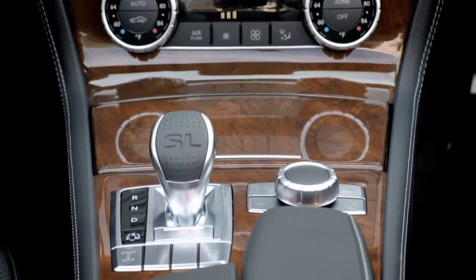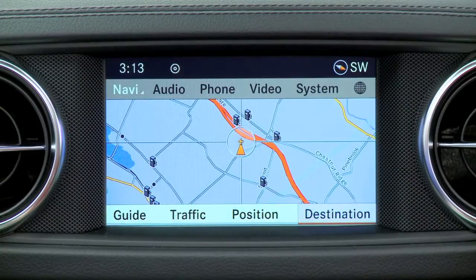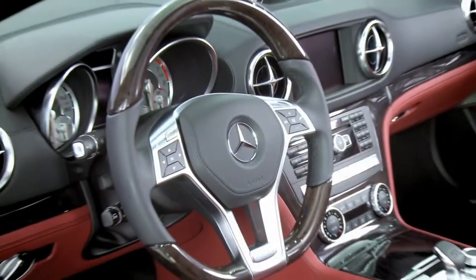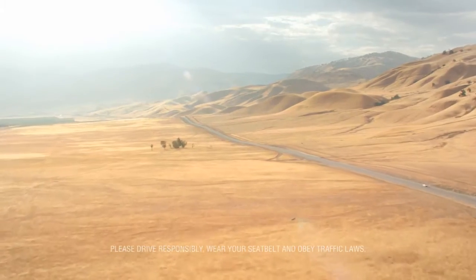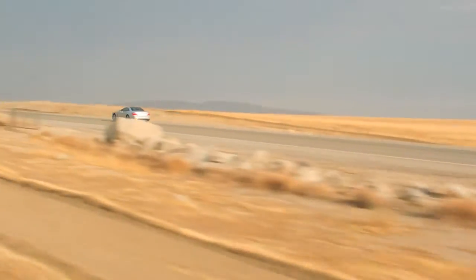Everything from the command central controller comes to life on a 7-inch high-res color screen. The stitching, the leather, the finish of this interior is hallmark Mercedes-Benz. Without question, this is what the 2013 SL 550 was made for.